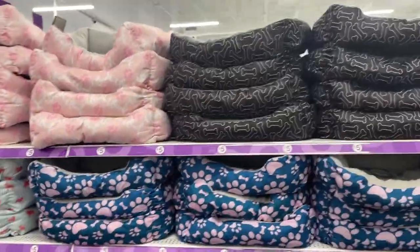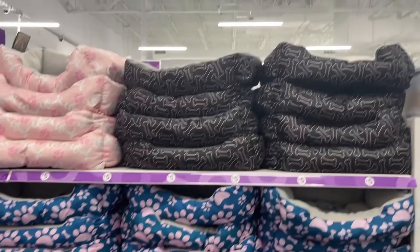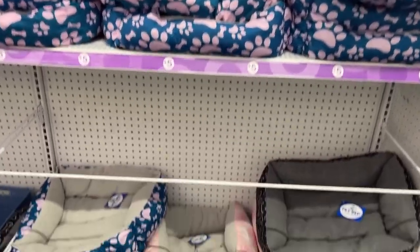All right, you guys, I am in this new store. It is so big. I don't even know where to start. This is gonna be like a 2 or 3 day trip, but let me show you guys kind of what they have here. It's kind of like a Dollar General, Five Below type of thing.